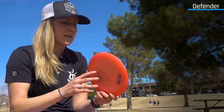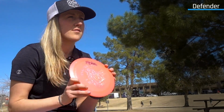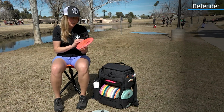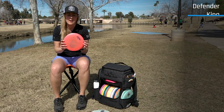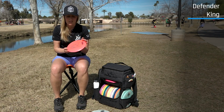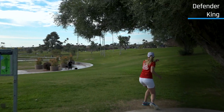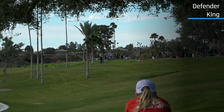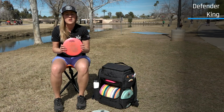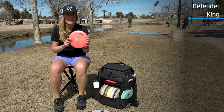Next up, a disc I'm really liking a lot, and I kind of stepped up from last year where I was throwing an air version of this. This is just a regular tournament plastic Westside Discs King. I really love this disc, especially in tailwinds. It just goes super far. I'll always put it on hyzer. It'll flip up to flat, ride a little bit right, and then always come back at the end. It goes really, really far for me, especially in a tailwind. So I really am digging the King.